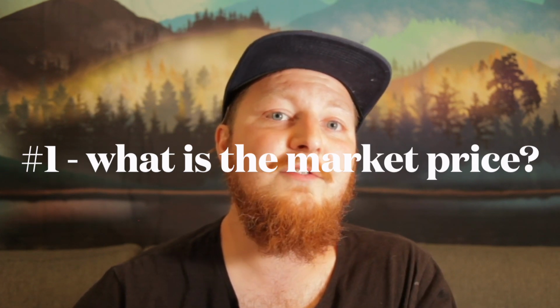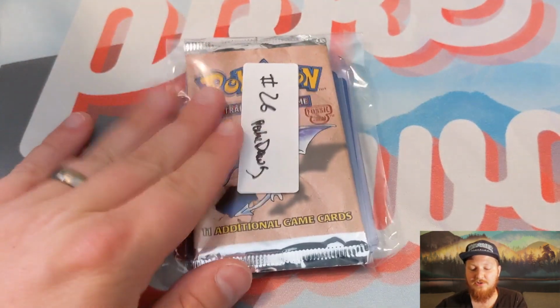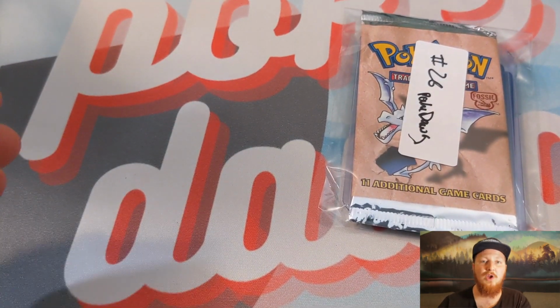I came up with 7 different things that I feel are valuable in order to move forward with anything on Whatnot. The first thing is you need to know the current market price of the thing you're buying, right? So if you were to buy that item on the open market, let's say eBay, Mercari, or retail, what would be the price of that item? For example, here's one that I bought. This is a Fossil booster pack, and I'll show you guys what I got in it. But anyway, know the price of the item.